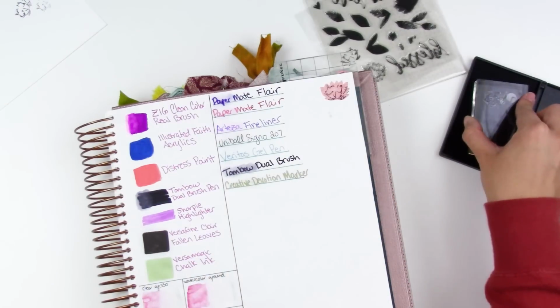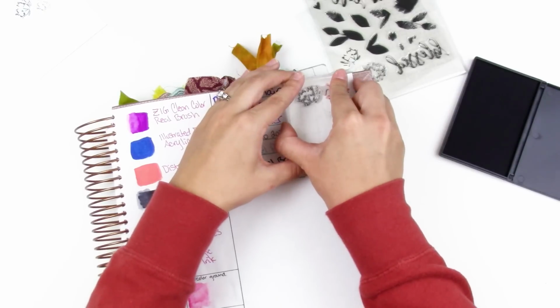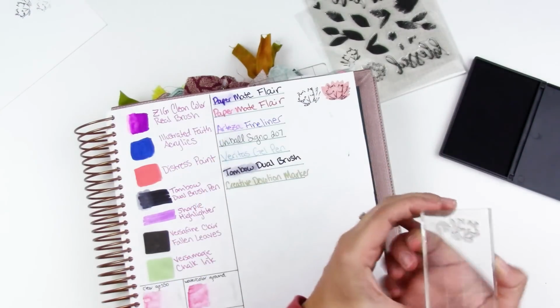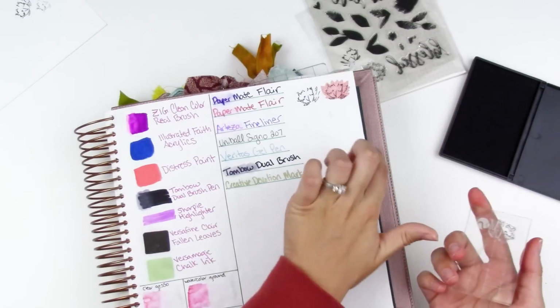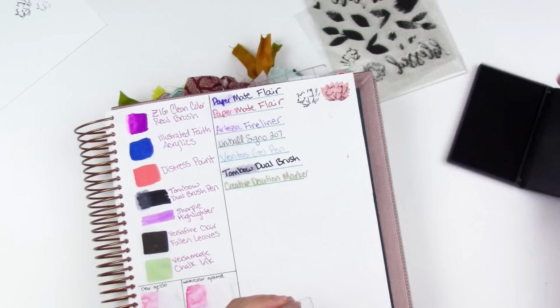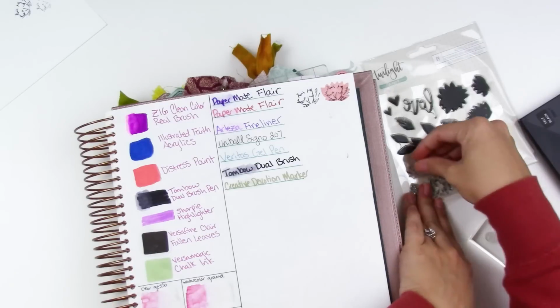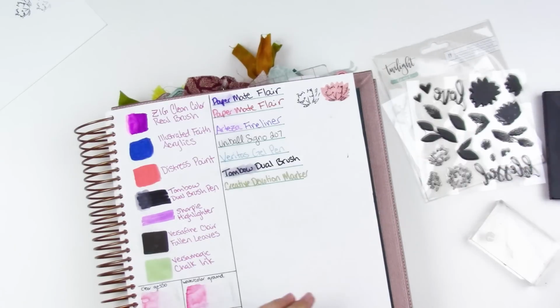Let's go ahead and stamp just the black and see how that does. And you can see you just want to be careful you don't get the ink on your stamp block getting into that ink pad, because I got some on the page there. But no, it's not bleeding through. So let's dry it and see how it does with water over the top of it, because usually if it doesn't bleed through, it's not waterproof. You get one or the other. So let's test it out.